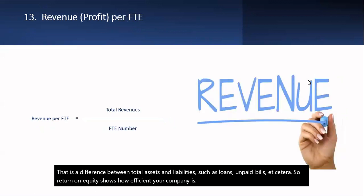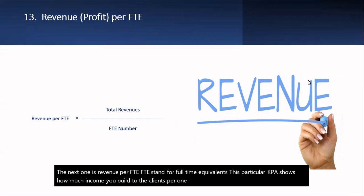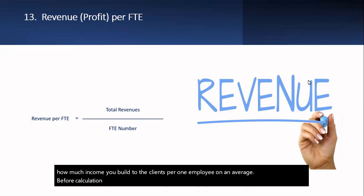The next one is revenue per FTE. FTE stands for full-time equivalents. This particular KPI shows how much income you bill to the clients per one employee on average. Before calculating this KPI, you need to calculate your full-time equivalent, FTE.